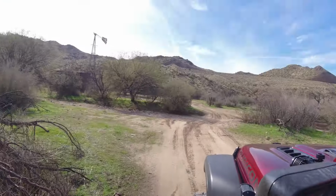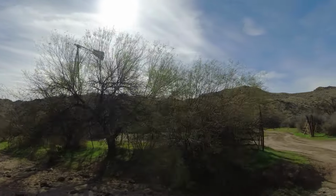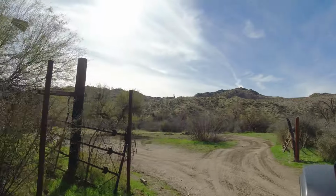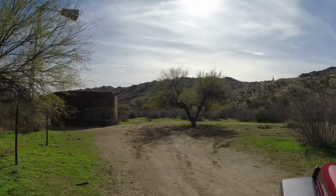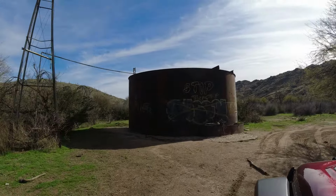Well, gang, like normal, something caught out of the corner of my eye, and I'm driving down this trail, and I thought I saw a windmill over here, or part of a windmill anyway, but I'm gonna go check this out, see what this is. Let's see what's going on over here. Stopping and taking a look at this stuff is always kind of fun when it catches your eye and you're like, I gotta go check that out.